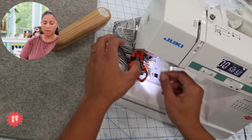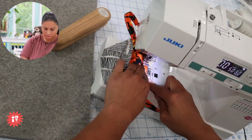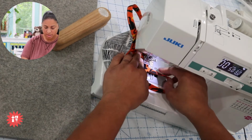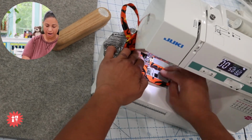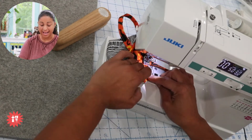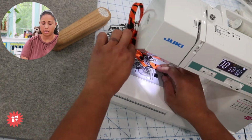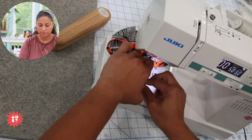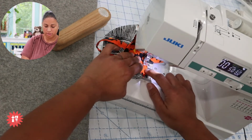And then I just make sure to stop with the needle down, and I'm just going to rotate this around. The handles should be up and away, out of the way, because you're just top stitching around the box. But again, where the handles are, it's a little bulky, so just be paying attention to what you're doing because you might need to help it across just in that area. Like here I can feel there's some bulk.